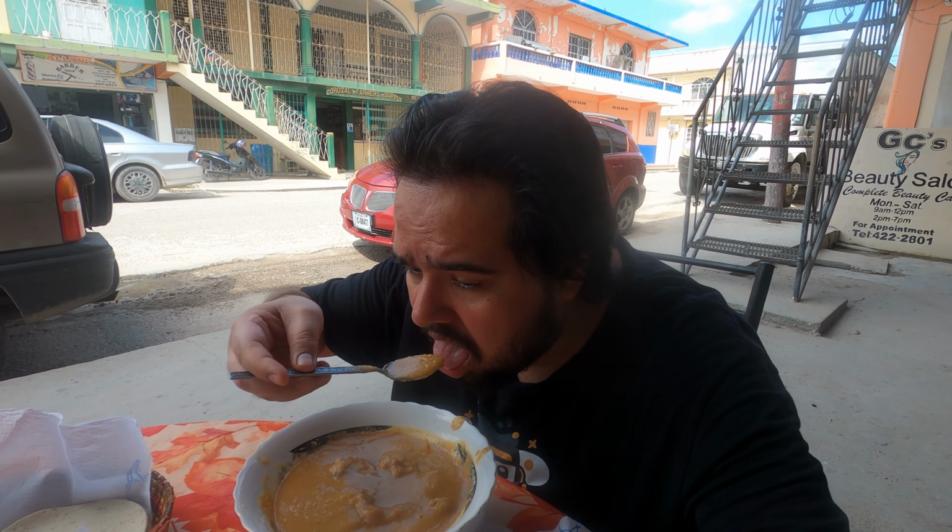Tastes good. I don't know how to explain the taste, but it's delicious. If you had split peas, it tastes like split peas. Very good. Roll up a tortilla and dip the tortilla in it. You know, here, Belize, Mexico, all of Central America, they love their tortillas. Such a good taste. I love split peas and pigtail.